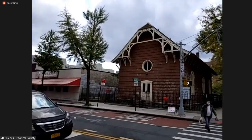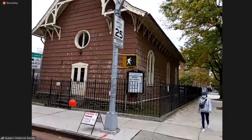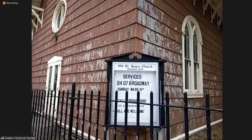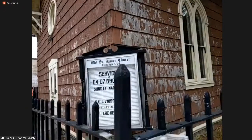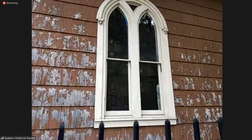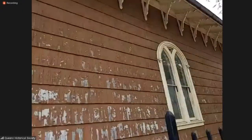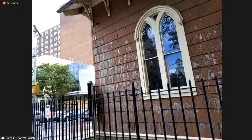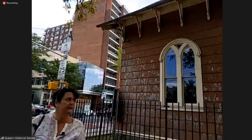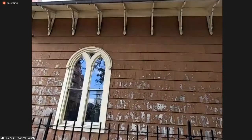It has not been used for regular worship services since 1848, although St. James Church is still in existence. We'll go to the current building in just a little while. These are the original round arched windows. The wood shingles are also original, and some of the timbering. So you see it's a quaint little box-like structure. It was established originally as a mission church of the Grace Episcopal, which is the very old congregation in Jamaica.